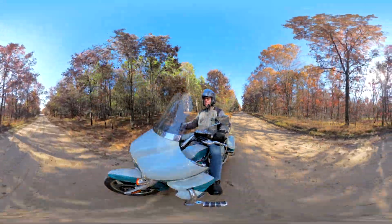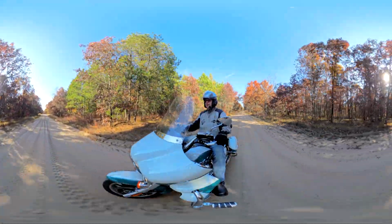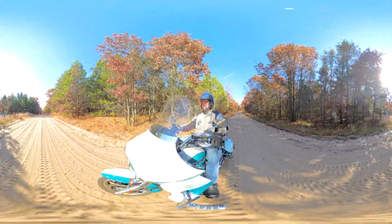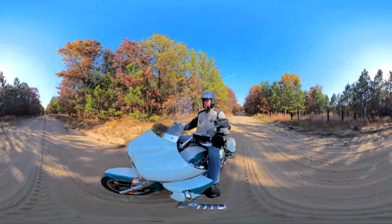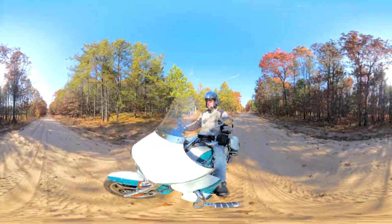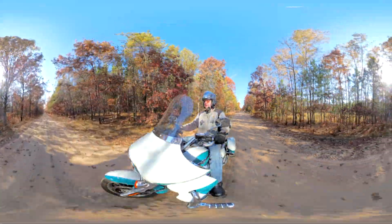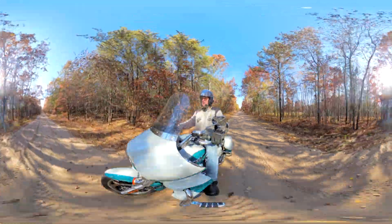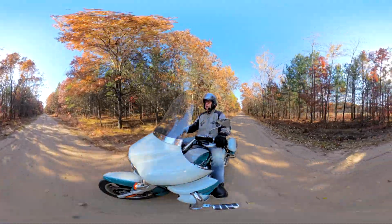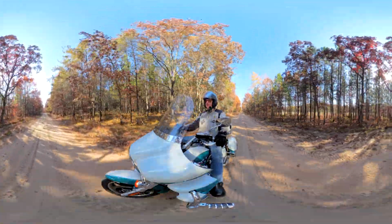So now I'm down to about 20. Yeah, this is sand, guys. Holy crap. Oh, this is an experience now. For those people out there that say street bikes are not adventure bikes, let me tell you, it takes some cojones to take a road bike on roads like this. Wow. I have no idea how much of this there is. I've never ridden this road.